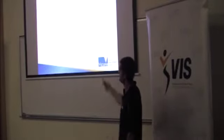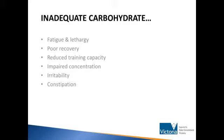Inadequate carbohydrates, we've sort of touched on this, ends up in fatigue and lethargy. As part of a recovery protocol, poor recovery, which then means poor preparation for the next either training session or competitive performance. We've obviously got reduced training capacity, as I mentioned. Important for the central nervous system, so it can lead to impaired concentration and decision making. You can become quite irritable, and there are other obvious problems there.